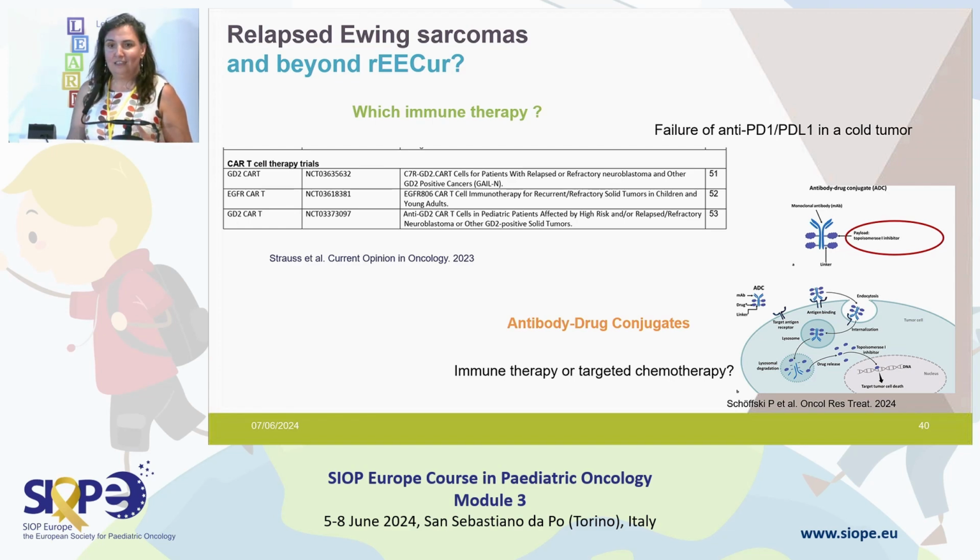There are some CAR T cells arriving in that tumor, but using anti-GD2 or EGFR. Are they the best targets for Ewing sarcoma? We are not sure, but we'll see. Maybe it will be helpful for a small subset of patients. And then what about antibody drug conjugates? Most of these antibody drug conjugates are using irinotecan, which we know is efficient in Ewing sarcoma. Then how can we use them now in the treatment of this disease? That's something to explore. But I don't know if we can call an antibody drug conjugate immunotherapy. Maybe it's just a targeted chemotherapy.